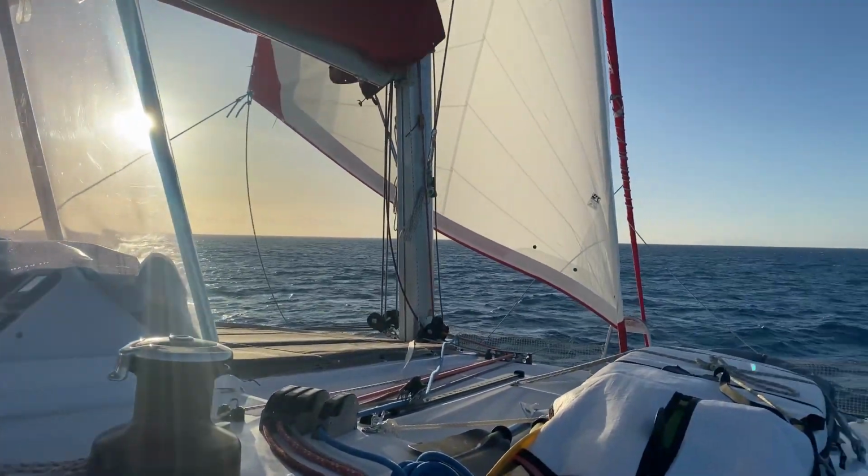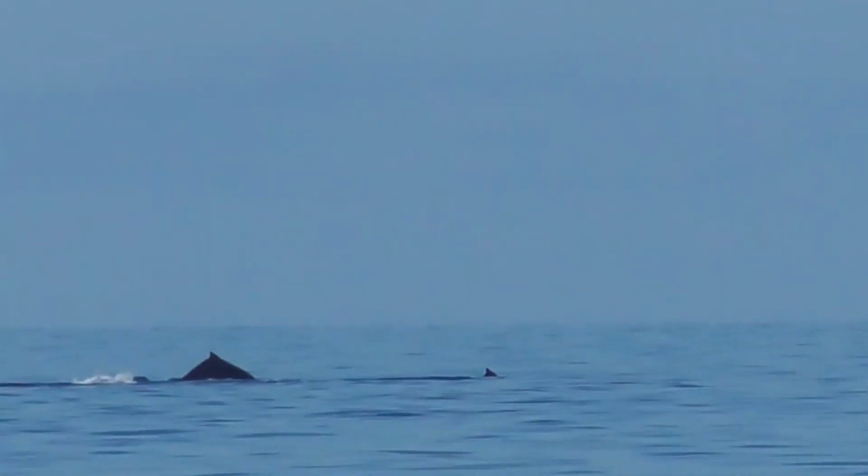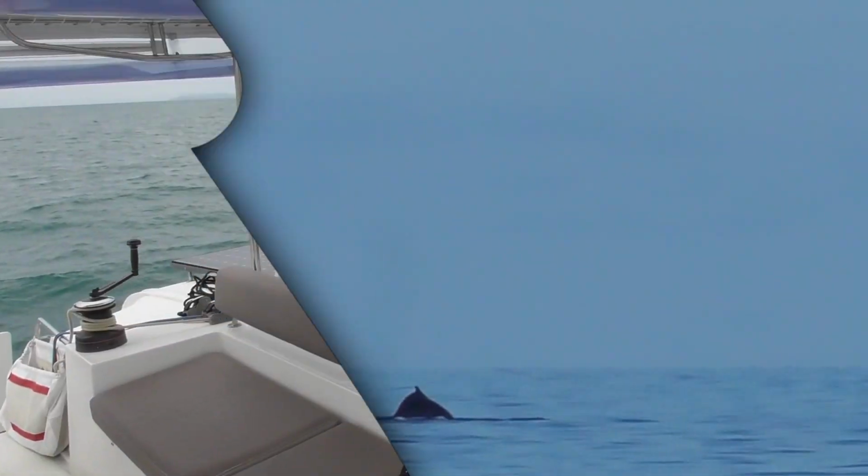Well, we're leaving Horseshoe Bay on Magnetic Island this morning, and we are going to sail out to John Brewer Reef, which is where we're hoping to dive the Museum of Underwater Art.